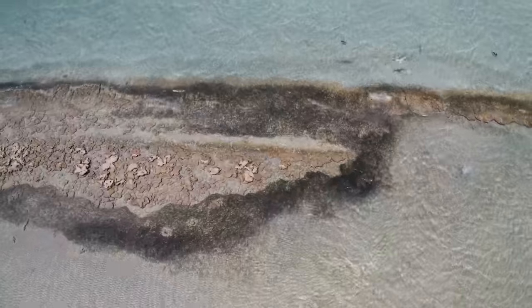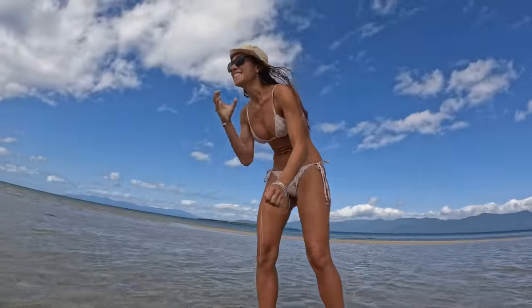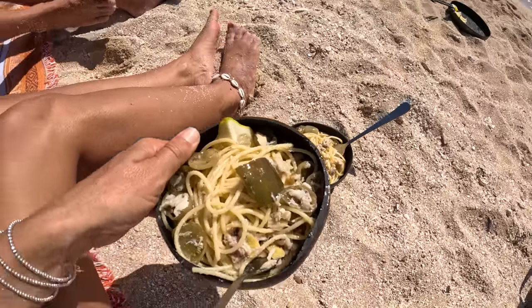Get ready. Oh! Got front row seats of a nature documentary. Fran reckons she might have hooked it. Oh. It sounds like a crocodile hissing. Woohoo! Fish on! The final product.